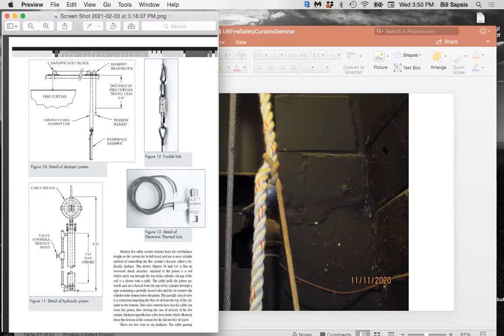The quick links wear out? Not the quick links, the fusible links. A fusible link is two pieces of metal that have been soldered together, and they're designed to melt. That solder is designed to melt at roughly 160 degrees Fahrenheit. But they're only rated for like 15 or 20 pounds, so they don't have a capacity that is usually the same. It's lower than the amount of weight we'll be putting on it in a fire curtain system. And eventually they break and the fire curtain comes down. And that happens with alarming regularity.